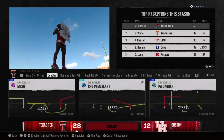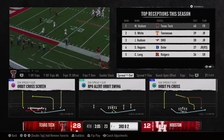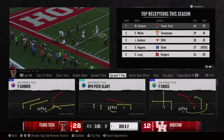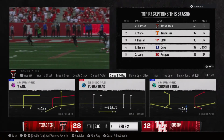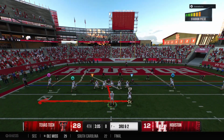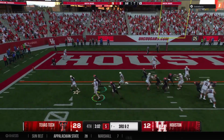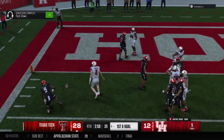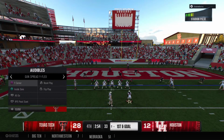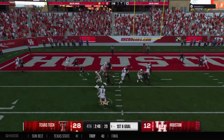Quick timeout call by the offense after the play. Timeout, Texas Tech. Boy, they'd love to move the sticks here and take a shot at it on 1st and goal. Come on, set. They get him on the ground after he gets enough to move the sticks. The Red Raiders want to move quickly. The secondary walks up on the line, showing press coverage. They're going to run it.